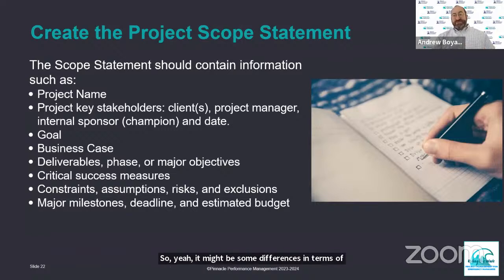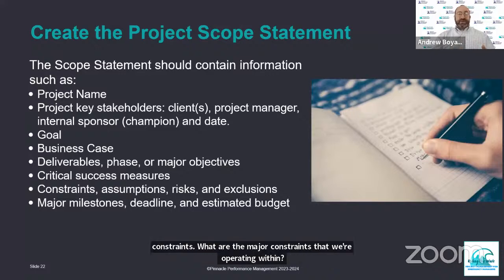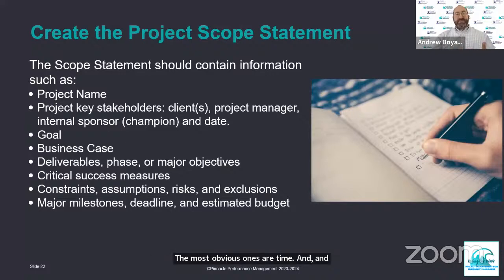So constraints. How do we handle all of this first stuff in terms of the goal and the business case? We want to handle it with what I call CARE, that's constraints. What are the major constraints that we're operating within? The most obvious ones are time and budget or cost. But then there are others that we need to consider, right? We talked about regulatory requirements. There might be requirements put upon us in terms of core capabilities, in terms of what we need to meet based on an AAR. What are the assumptions?